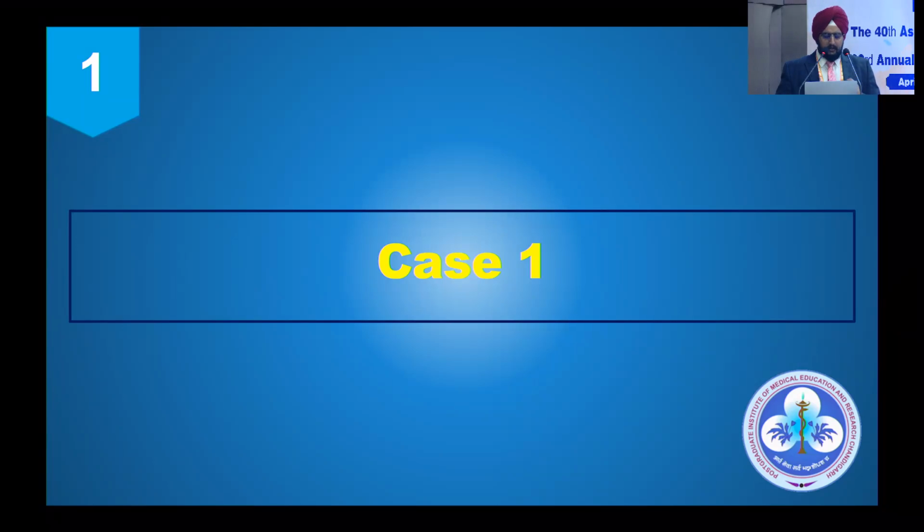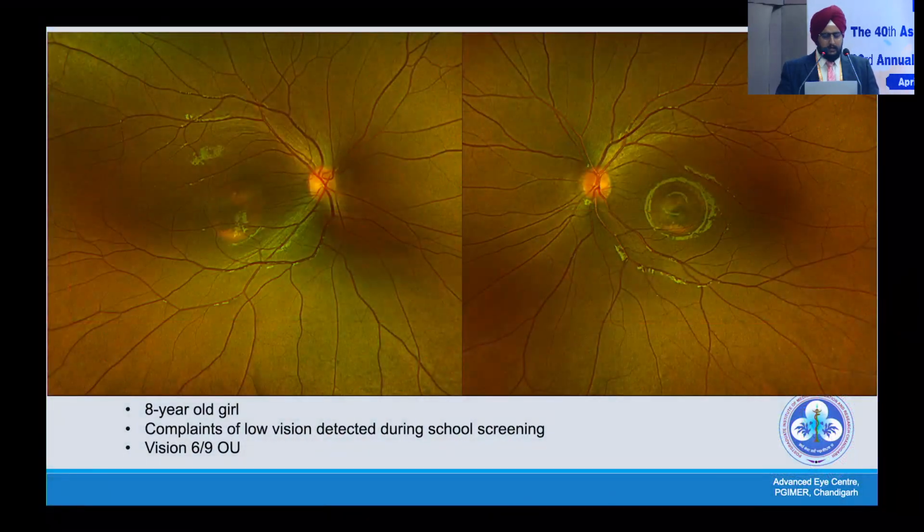So just 3 cases to demonstrate how the electro-oculogram helps. This is an 8-year-old girl who presented with complaints of low vision, which were detected during school screening. Vision 6/9 best corrected in both eyes. You can see some yellowish deposits here, which are present with detachment of the posterior pole.